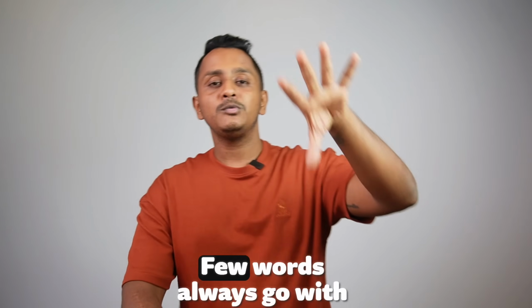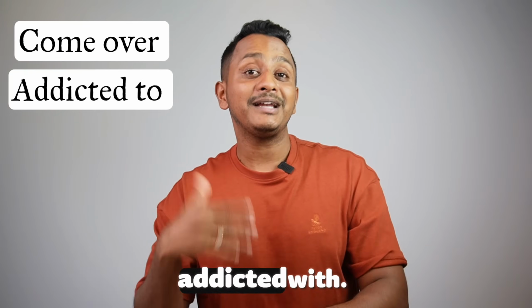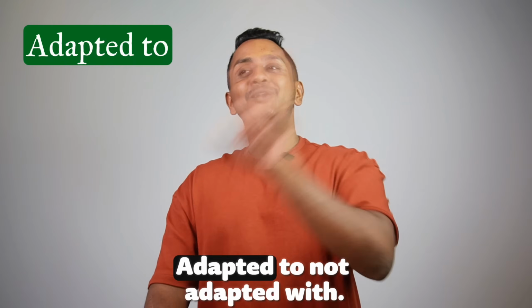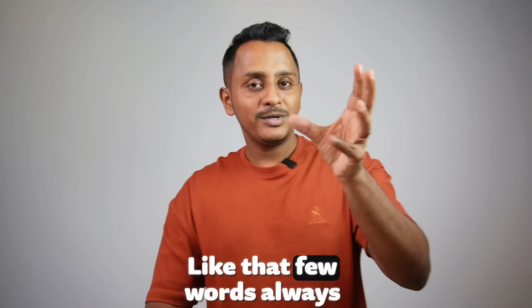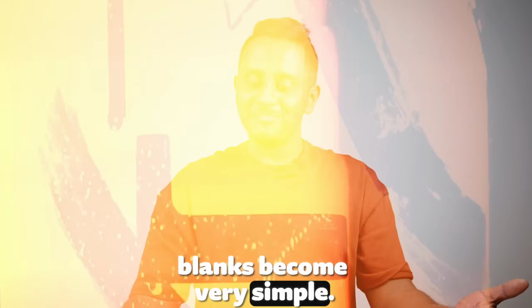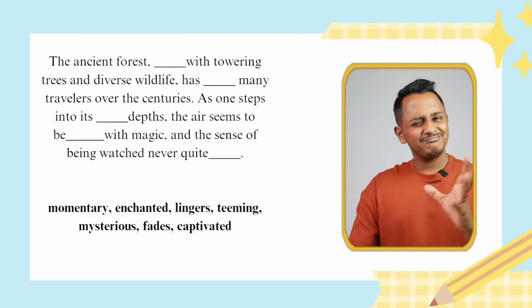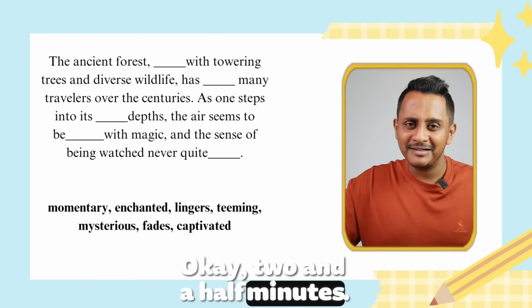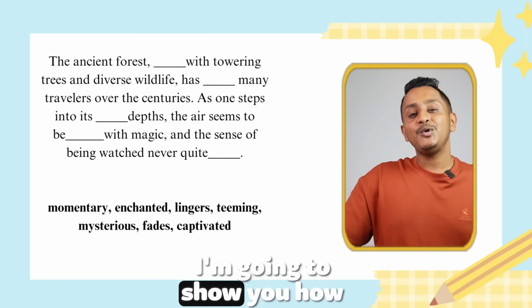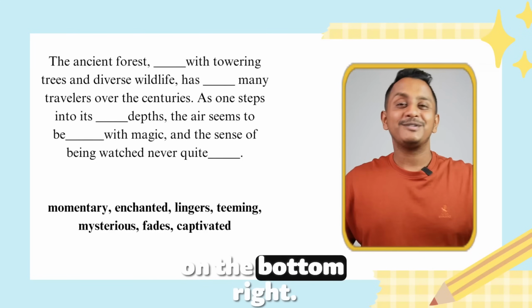So what is collocation? Few words always go with few words. Come over, addicted to, not addicted with. Adapted to, not adapted with. Like that, few words always go with few words. When you know them in advance, solving reading fill in the blanks becomes very simple. I'm going to show a small demonstration. Look at this question. I'm going to add a timer of 2 minutes. Okay, 2.5 minutes. Try doing it, but post that I'm going to show you how to do it using collocations like this. 2.5 minute timer on the bottom right. Here you go.